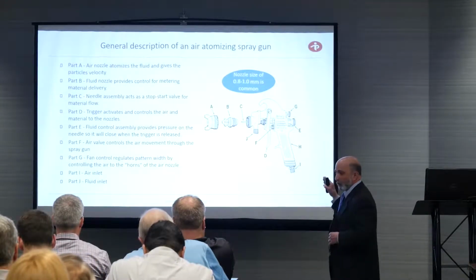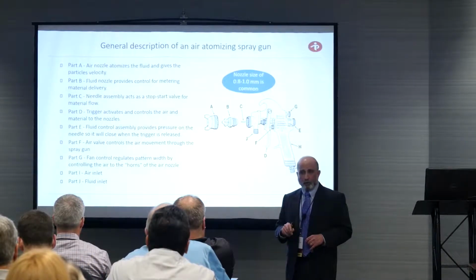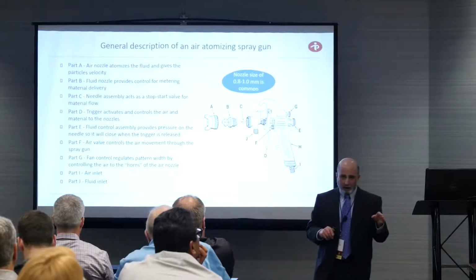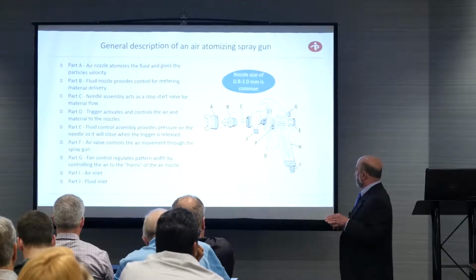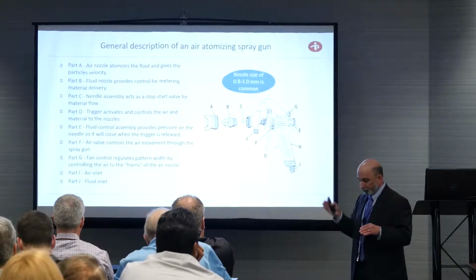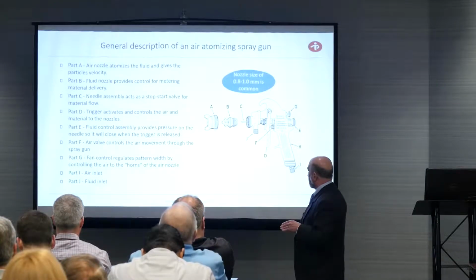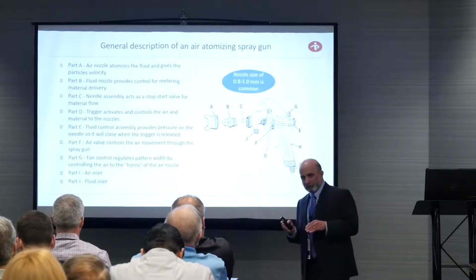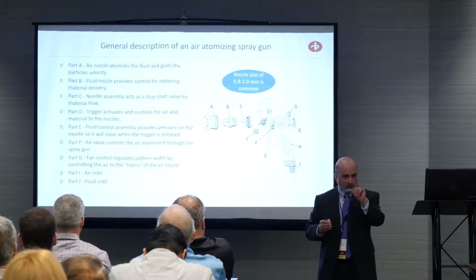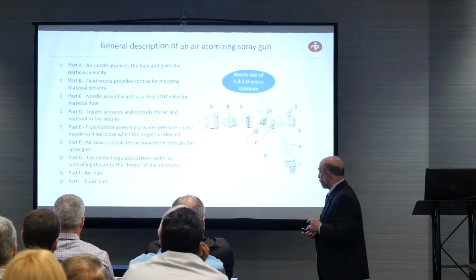The air is focused by something that's called fan control. Air pressure is applied to the gun, it applies fluid, fluid pressure pushes the fluid to the tip, the air pressure then atomizes the coating. And the direction of that air is called fanning. Okay? We'll talk about why that's important.